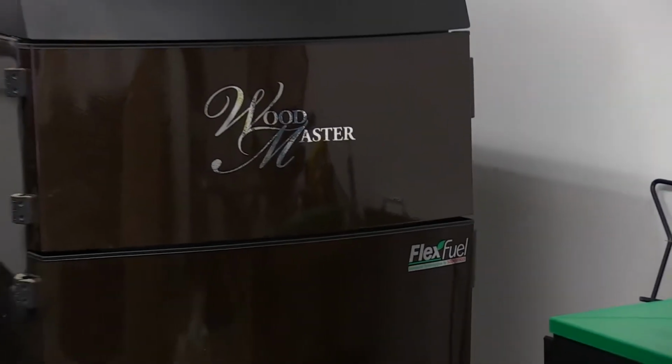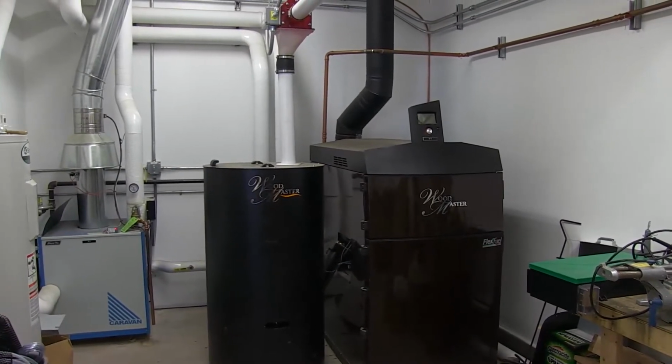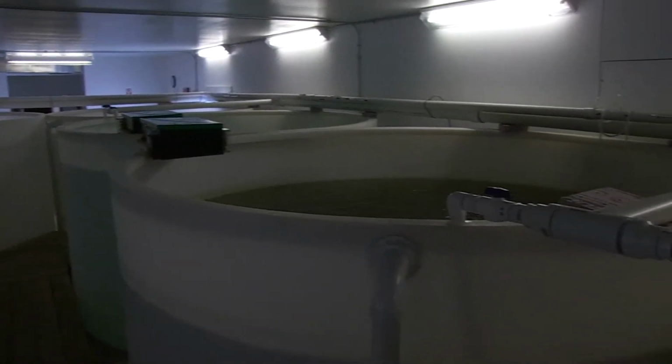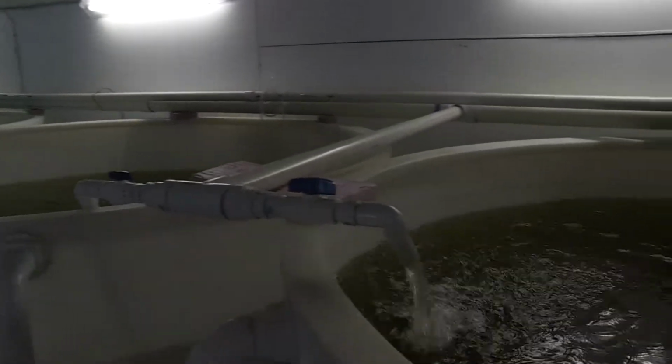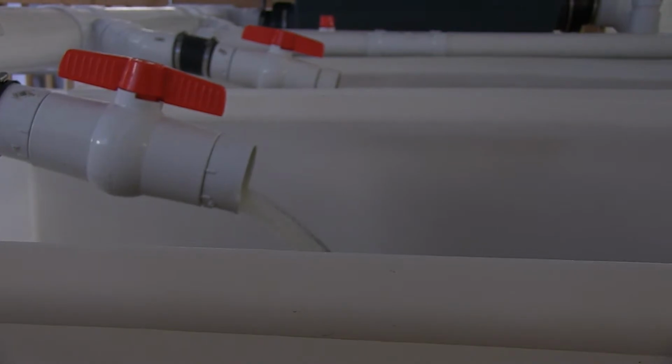Space and water heating are provided by biomass boilers. Electricity will soon come from a wind turbine. Water is supplied by collecting and filtering rainwater. And fish feed is made from the algae and locally produced organic soy, barley, oats, and peas.